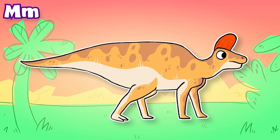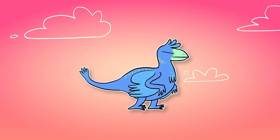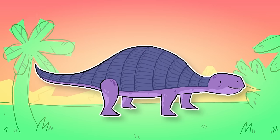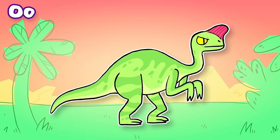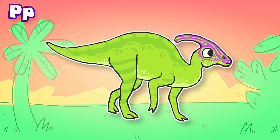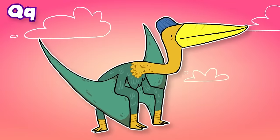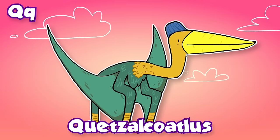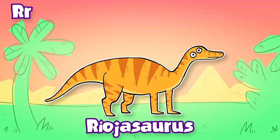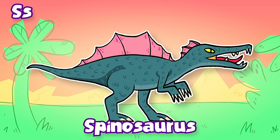L. Lembiosaurus. M. Microraptor. N. Nodosaurus. O. Oviraptor. P. Parasaurolophus. Q. Quetzalcoatlus. R. Brachiosaurus. S. Spinosaurus.